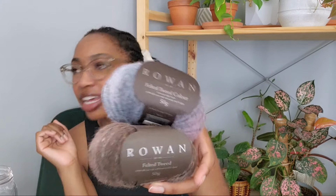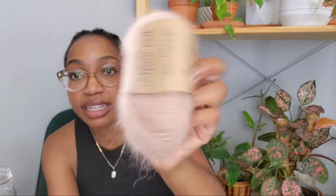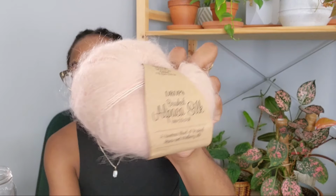The sun is setting right now, so it's coming through my hallway. You can't see here, so it's illuminating the yarn, but also it might be changing the color here. And the last thing that I got from Knit City was this alpaca silk by Drops. So Drops, I believe it's a European company, and I don't have access to it at any of the local yarn shops here where I live.